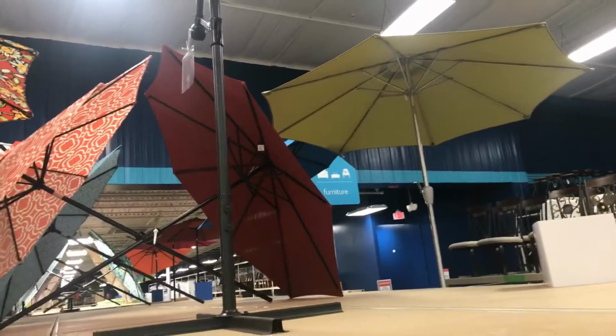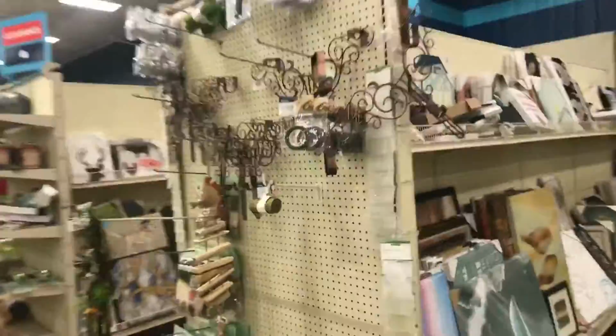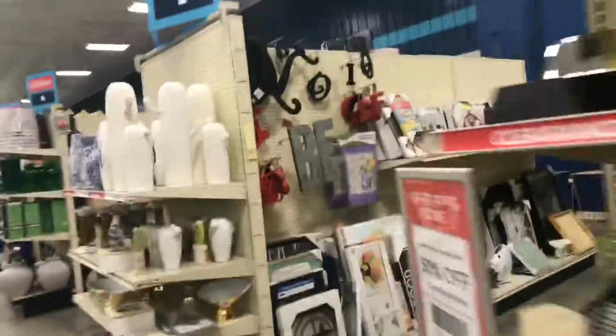Yeah, it shouldn't be too hard to store, I don't think. But anyhow, I have been in here for a while now. I think I am going to head on out. I'm going to head to the register and check out, because I at least found something. And I'll come back after I get the umbrellas up and buy those lights to put inside, because I really want those.